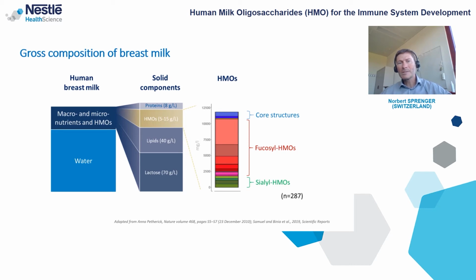So the macronutrients are divided into the lactose, this is the major component, followed by lipids, and as a third most abundant component are the HMOs, with amounts of 5 to 15 grams per liter reported, followed by the proteins. Now, if we look at the division of the HMOs, we can divide them into three main classes. The first one are the core structures, kept in blue. Second are the fucosylated HMOs, kept in red, which are a major component in human milk. And the third one is the sialylated HMOs with a sialic acid in terminal positions.